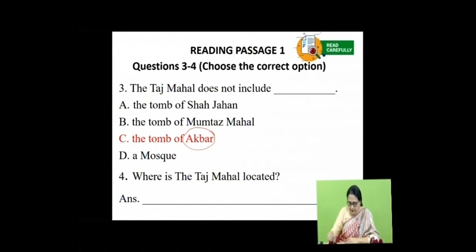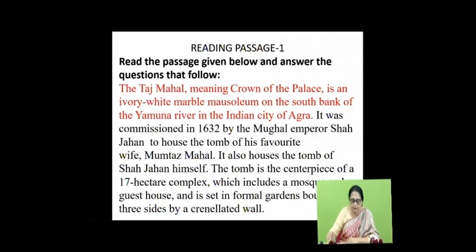So we go further. Where is the Taj Mahal located? Taj Mahal, meaning the crown of the palace, is an ivory white marble mausoleum on the south bank of the Yamuna river in the Indian city of Agra.